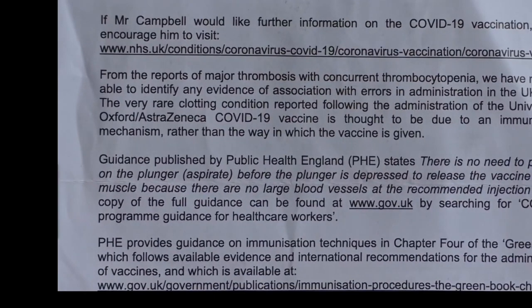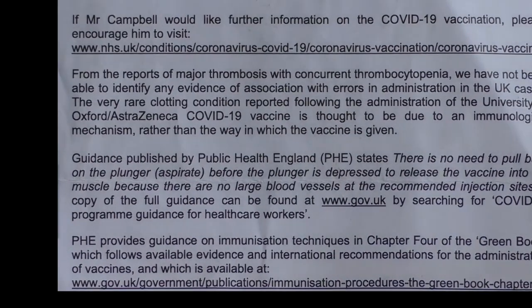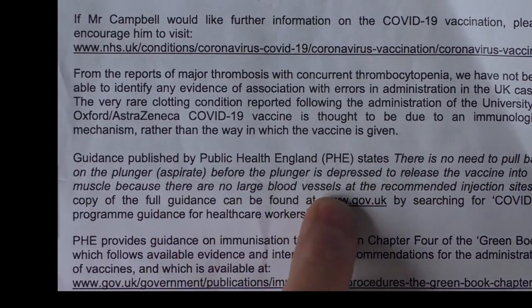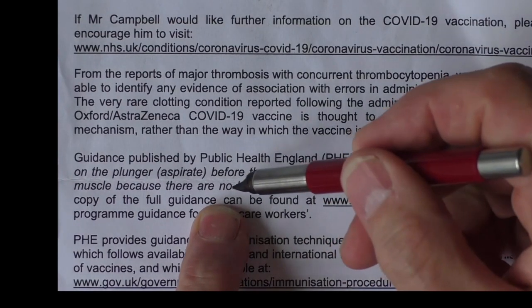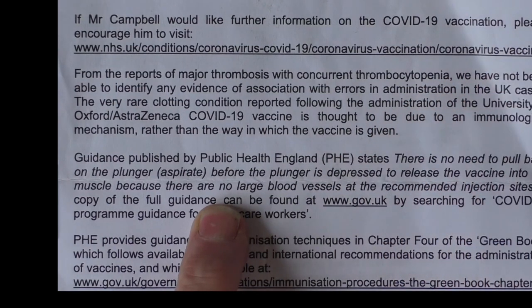Guidance published by Public Health England says this: there is no need to pull back on the plunger to aspirate before the plunger is depressed to release the vaccine into the muscle because there are no large vessels in the recommended injection sites. Now, this is Nadeem Zahawi, the vaccine minister. Look at it. It says there are no large blood vessels at the recommended injection site. So firstly, he doesn't know that it's not being done right. Then he says there's no large blood vessels.